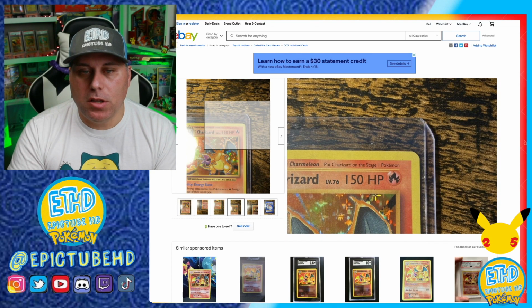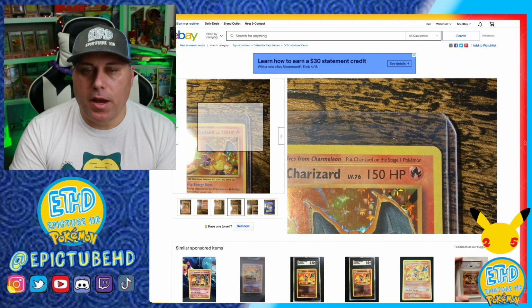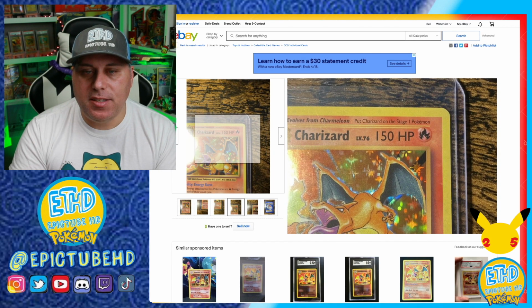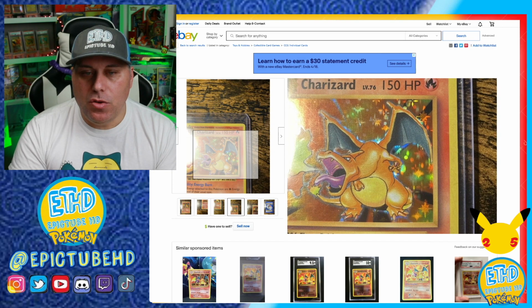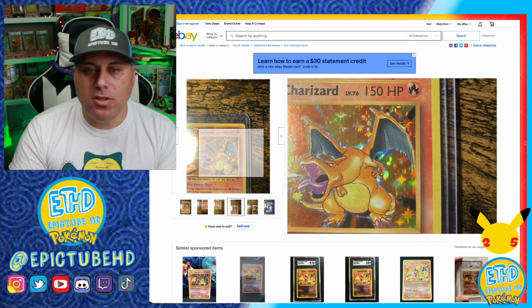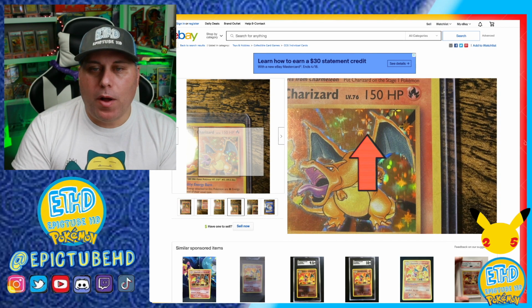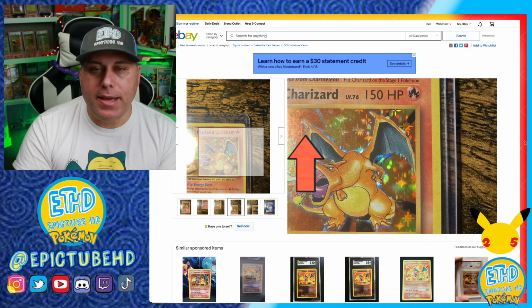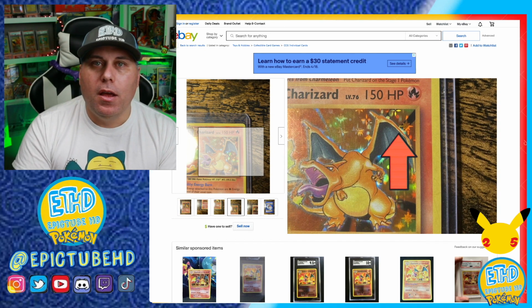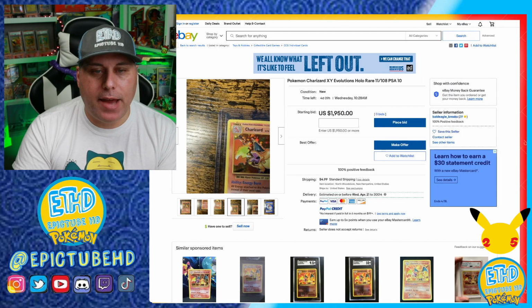Now the corners look crisp. I will give it that. The corners do look nice and crisp. But you just can't see anything in this photo. You can't really tell. You can't see the print. You can't see if there's print lines. Although it does look like there's a giant print line. Can you guys see it? It's around the wing, mid-wing level height. It looks like a giant print line going all the way from one side of the card to the other. If that is a print line, which indeed it looks like one, that is not going to get you a 10, and it's not worth that kind of money.